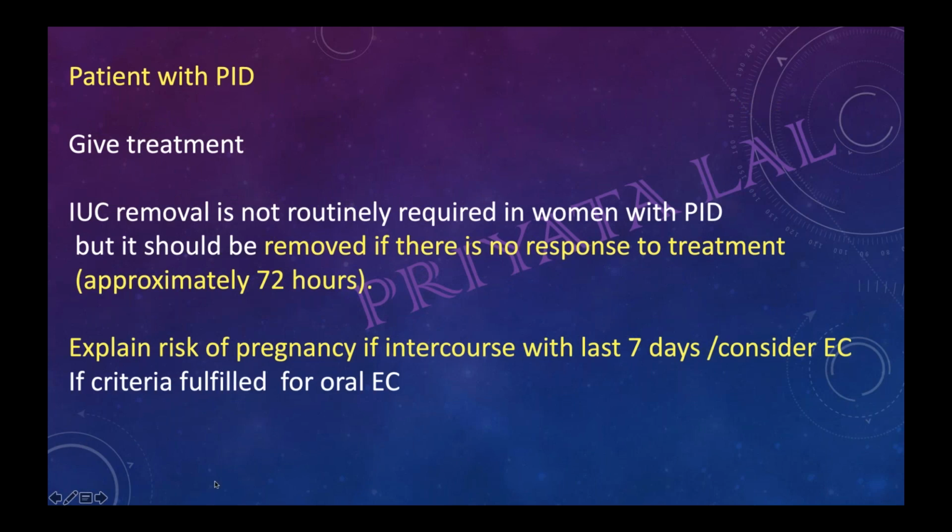Patient with PID, this is also a famous question. If the patient has PID, we usually give them treatment. IUCD removal is not done routinely, but usually with the PID patient, we call them back after 3 days. If we find there has been no response and the patient is worsening, in that situation we can remove her IUCD. But if she has had intercourse in the last 7 days, because today I am removing it, she is at risk of pregnancy. So if the criteria are fulfilled, I will offer her oral EC. This part is very important. You will get a question from this slide.